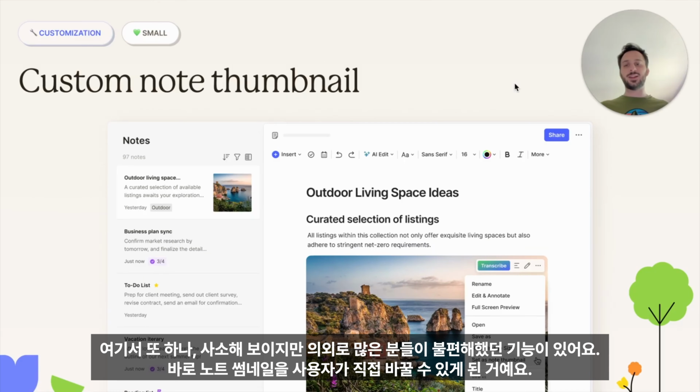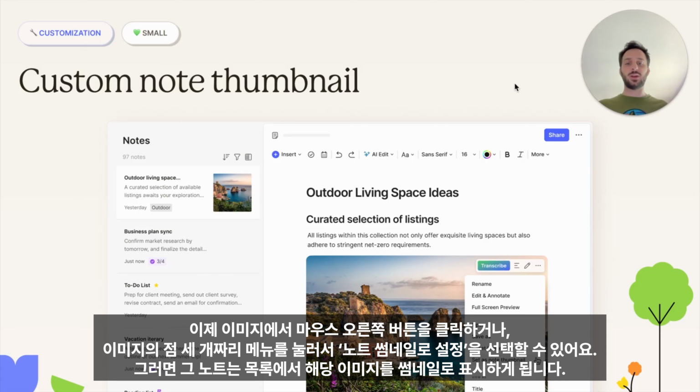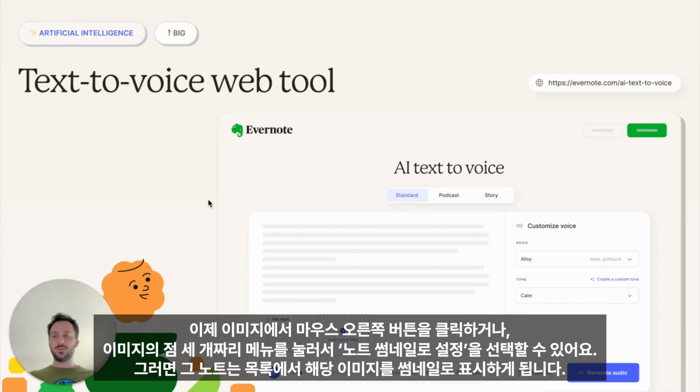The smaller one here, which is small, but you'd be surprised by how many people found it bothersome when it wasn't there, is the ability to customize the note thumbnail. You can now right click on an image, or click the 3-dot menu on an image and just hit "set as note thumbnail," and then that note in the list will have that image as a thumbnail.